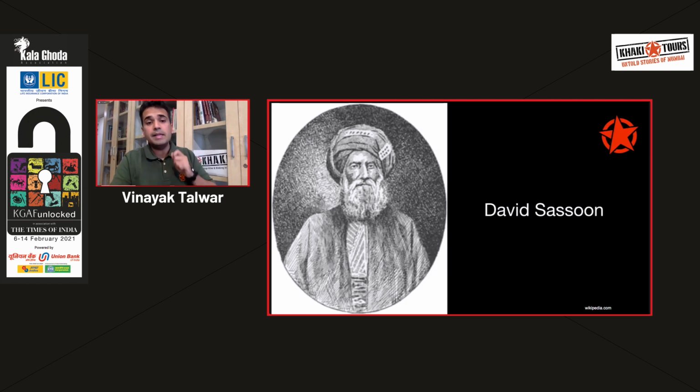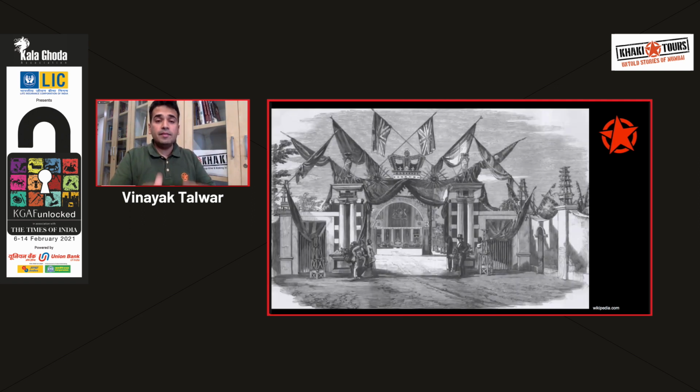But at the same time, his family donated a lot of money for various purposes as well. This library being one, the Sassoon Docks that I just mentioned, the synagogue which I just showed you earlier as well. This, in fact, is his house in Byculla. Today, this location is where the Masina Hospital is. But at one point, it was this residence called Sans Souci, or Without Any Worries. This actually has been decked up to commemorate Queen Victoria.